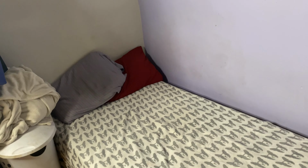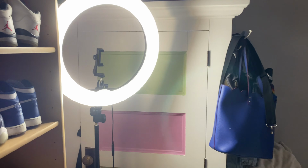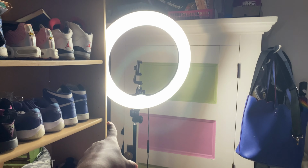You guys see this corner in my filming background, so you guys pretty much know that this is where I keep most of my sneakers. Not all of my sneakers, but most of them. That is where I keep my clothes, because as you can see, this room does not have a closet. And then that is my ring light that is giving us a little bit of light. And then up there it looks a hot mess because it has most of the stuff that I'm gonna be needing to repair my room, like plaster, paint and stuff like that.